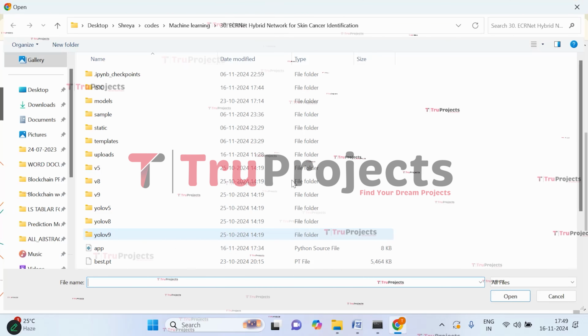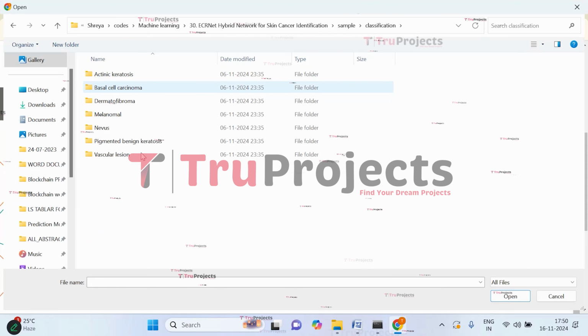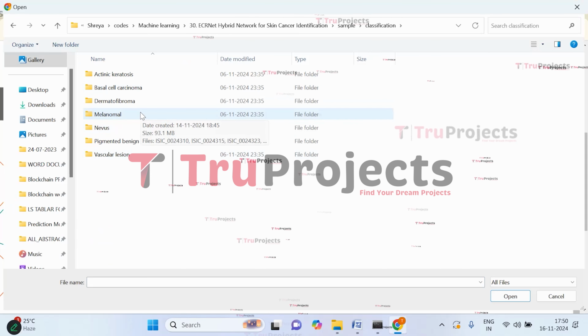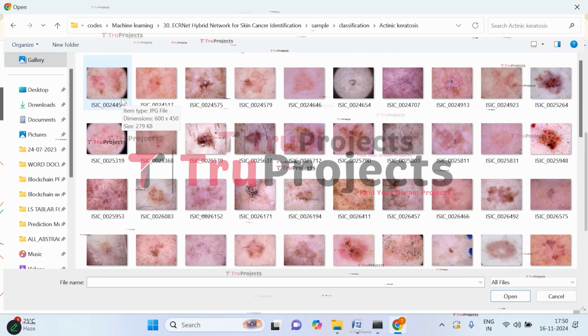So let's open the sample folder in which we have test cases. As we're doing classification, open classification. Now we will be predicting all the 7 types of skin cancer and check whether the application predicts correctly or in a wrong way. So let's open the actinic keratosis and see whether it will predict actinic keratosis or something else.